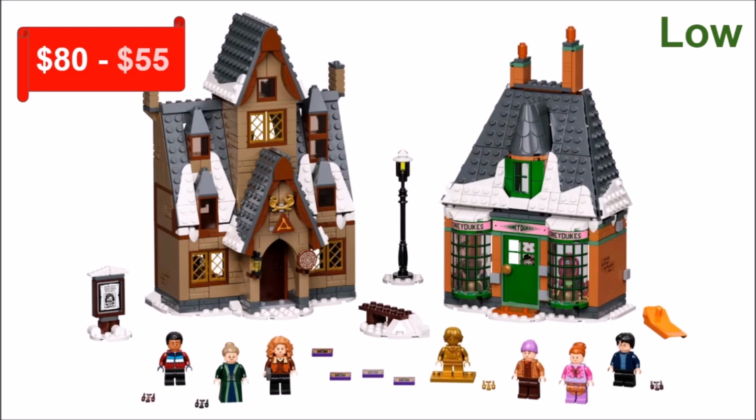So the Shrieking Shack set from 2004, I want to say, goes for an absolute fortune. It's one of the most desired Lego Harry Potter sets of all time, and I think, obviously, this is not a set which a lot of people will pass on. I think this is probably one of the best sellers of the wave, which is actually quite bad for an investment, if we're going to be honest, because a lot of people have them.